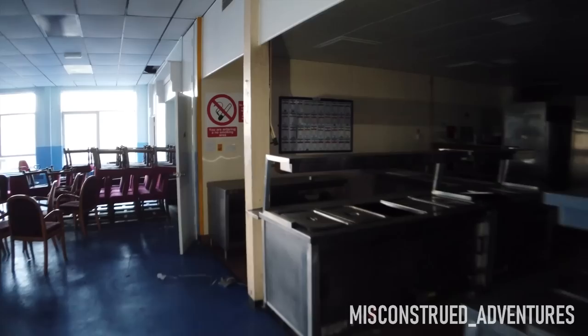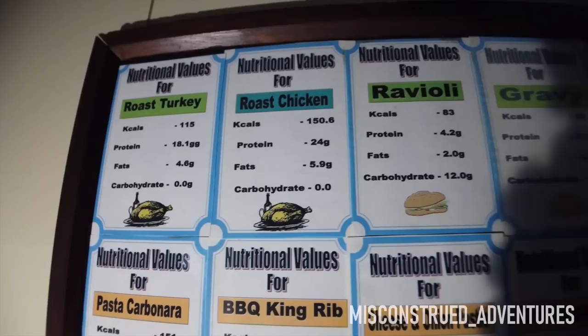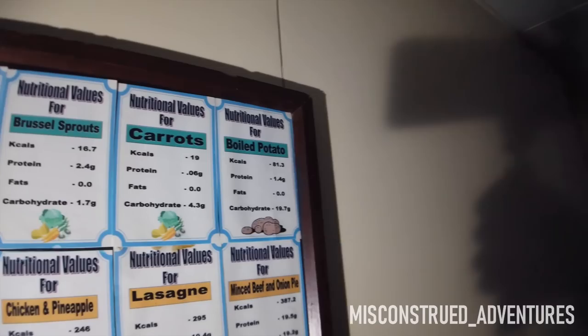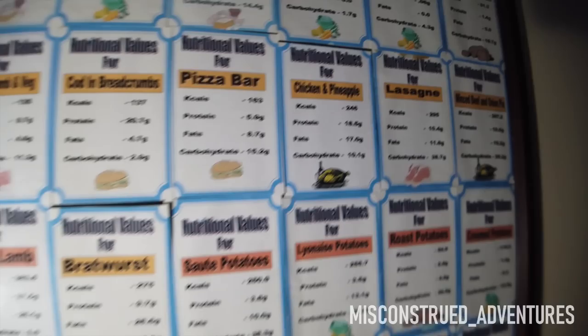Ooh. Roast turkey, roast chicken, ravioli, gravy, spaghetti. Cauliflower, mixed veg, Brussels sprouts, carrots, and boiled potato. Chicken and pineapple? What?